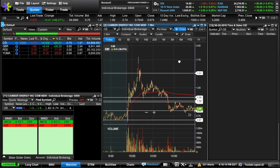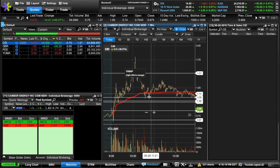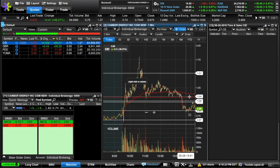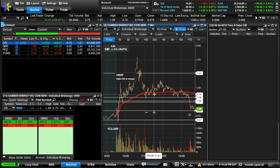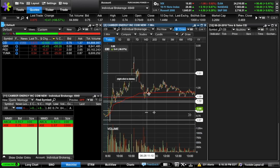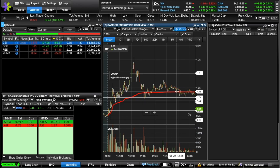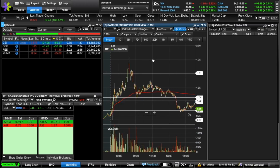However, after this 150, it moved back down to VWAP. If you can see, VWAP is pretty much the only indicator I like to use because it shows you the price short term. It also acts like a magnet. If anybody doesn't know what VWAP is, it's basically a magnet. So if a stock is ever above VWAP like this, it's usually going to come back down towards it. Or if it's ever below VWAP, it's usually going to come right back up to it. Let me see if it happens here.